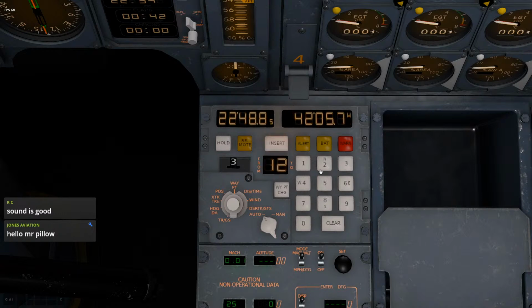And it's going to be east 115 49. This is the long process of programming in the waypoints. Shouldn't be too long. There's only a couple on our route today.